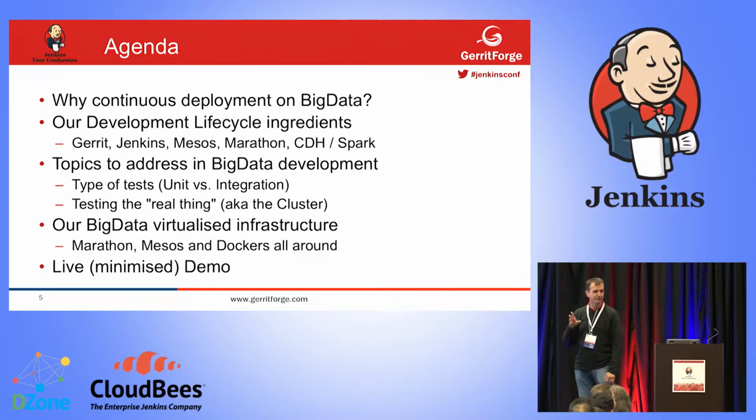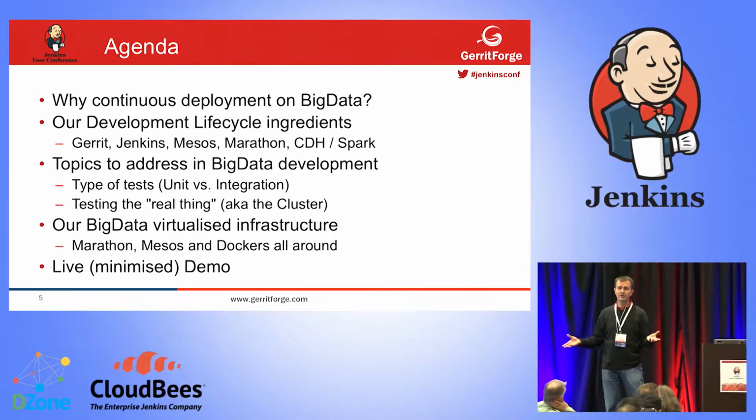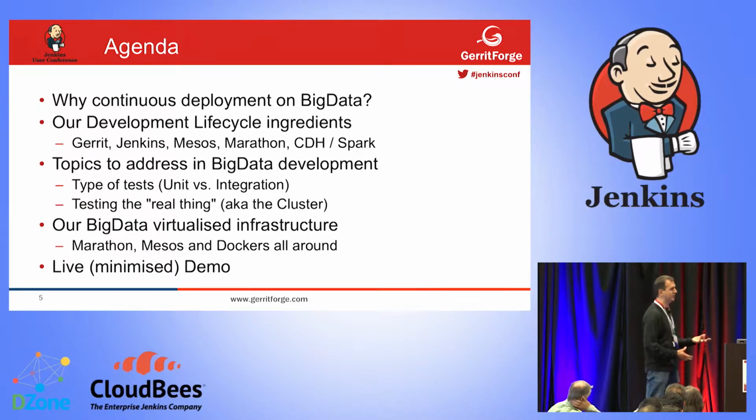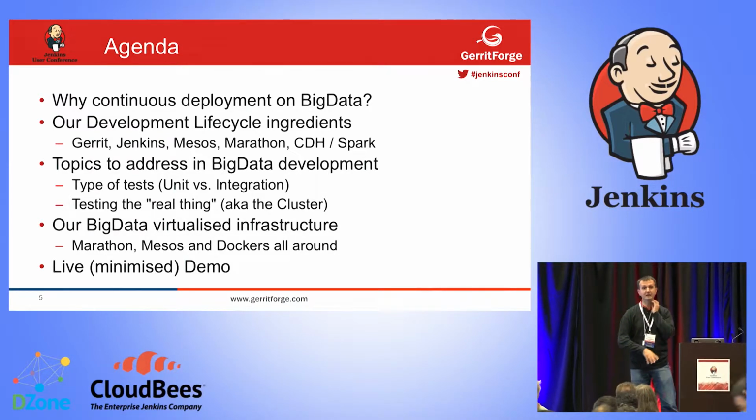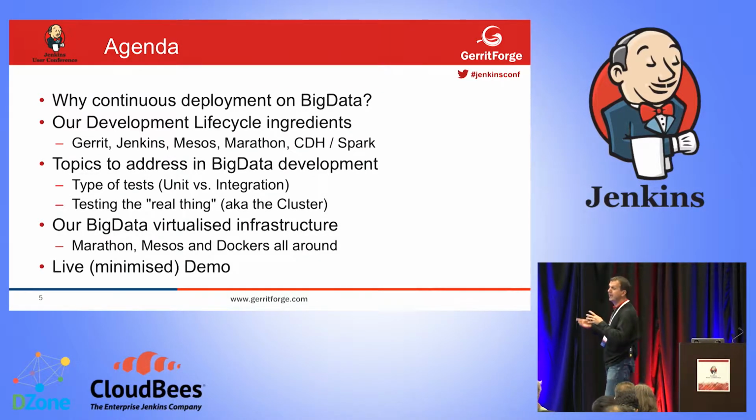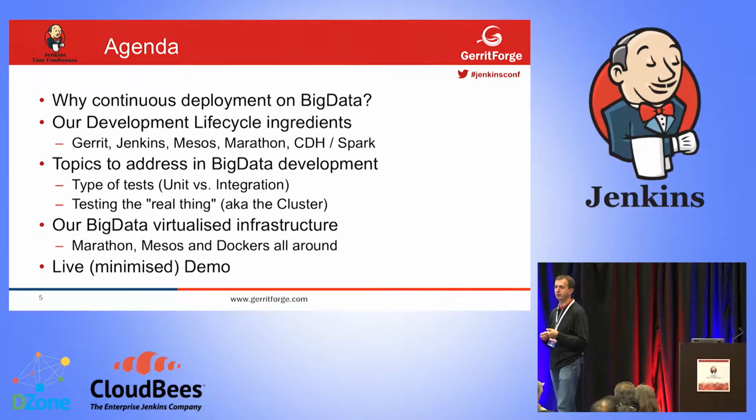First of all, the first question we're going to ask today is, why on earth do we need continuous delivery for a big data project? Because the way that big data started was not really similar to a typical continuous development lifecycle. It was a little bit different. We are going to see how it was different and why even in big data we need continuous delivery. Second, we are going to see all the tools that we use for our continuous delivery pipeline. And it will be really nice to hear from you what tools you are using and what problems you are facing.